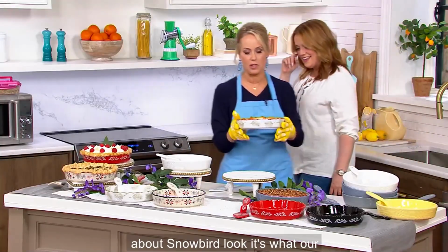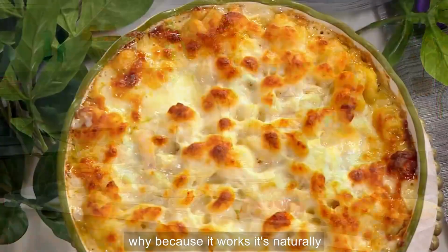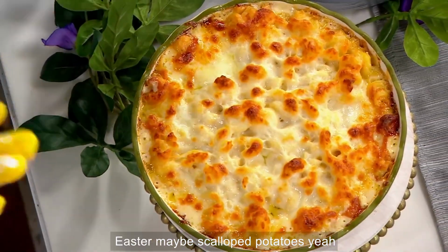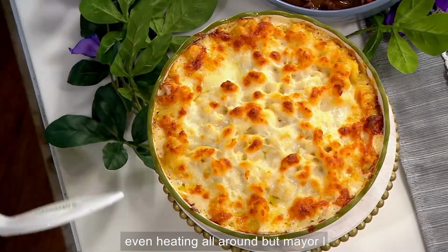But here's what we love about stoneware. Look, it's what our grandmothers used, their grandmothers used. Why? Because it works. It's naturally nonstick. So if you choose to do hot dishes in here, side dishes, like for Easter, maybe scalloped potatoes, something like that, look at the bubbling all around. What that means is that it's even heating all around.